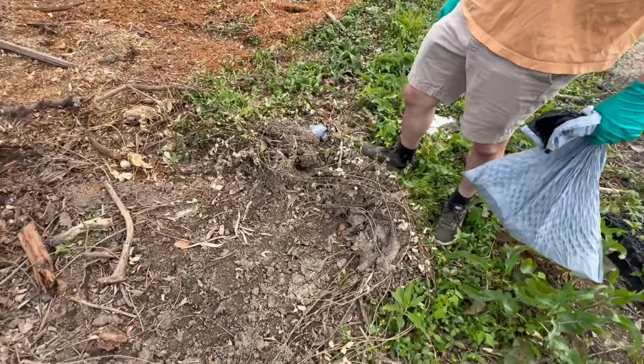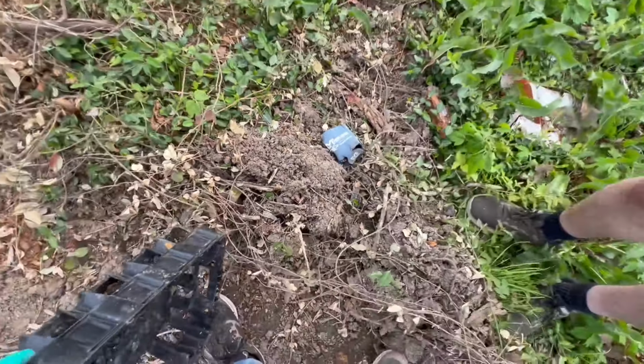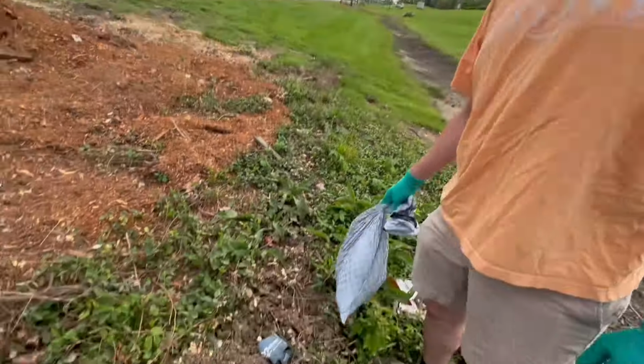Nice. Check this out, guys. We just found this. River Metals Recycling. That might be a sign right there. That might be where we need to take them. We were trying to figure out where we're gonna go. We might have to go to River Metals Recycling.